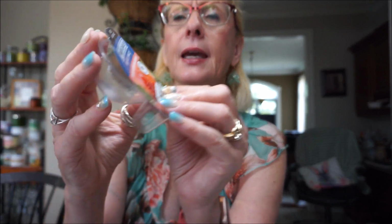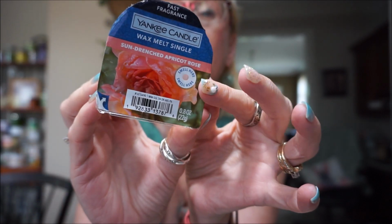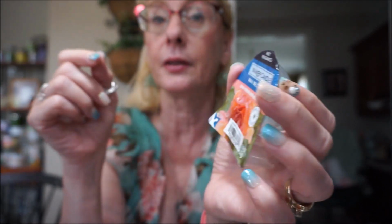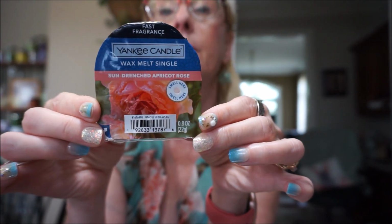This is Yankee Candle. Now this is the newer type of melt. Sun-drenched apricot rose. Lovely, lovely scent. So good. I definitely got more of the apricot than the rose, but it's such a good scent. Probably a little stronger than a medium throw with this one.